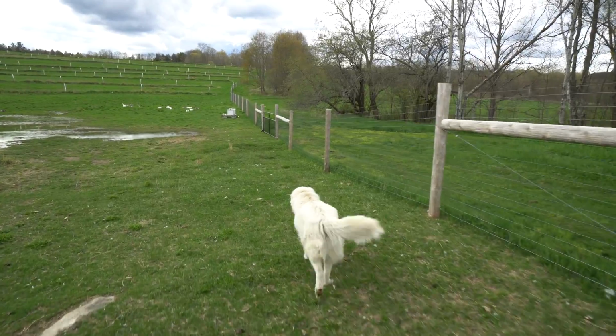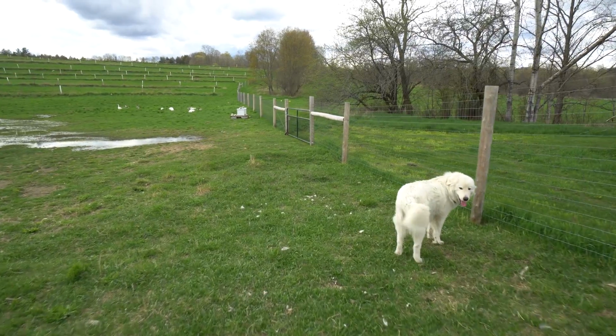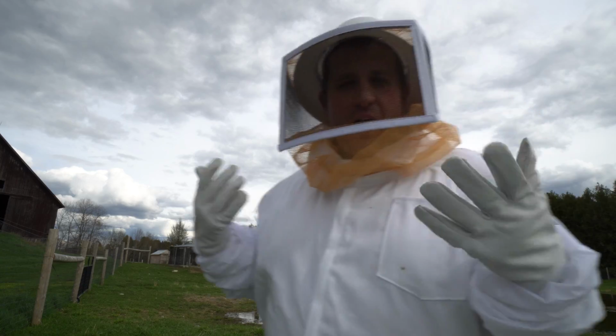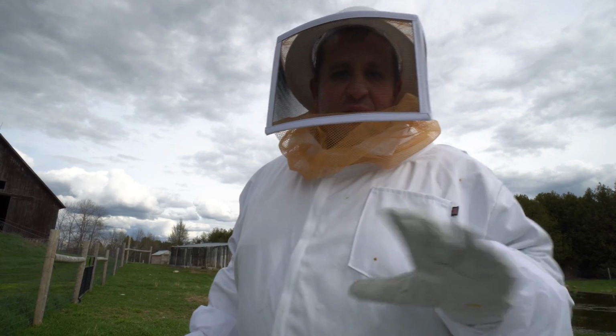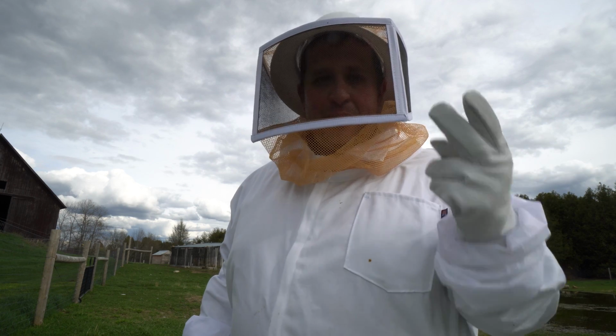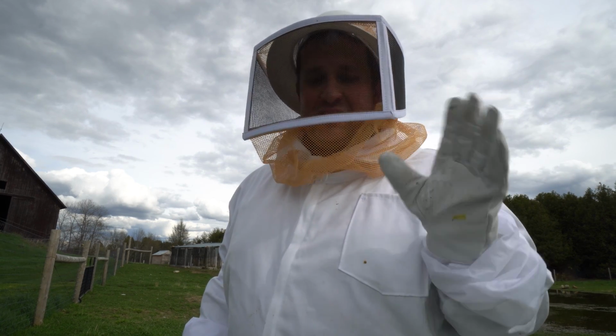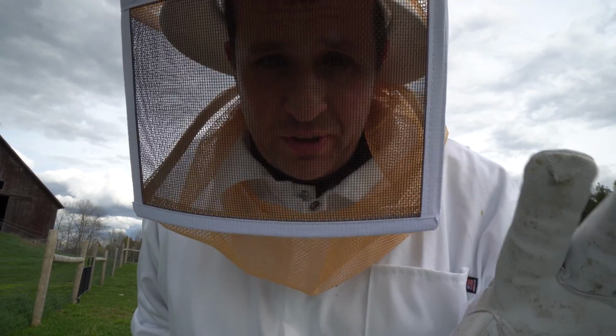Don't worry, Toby, it's just me in a weird outfit. So what I'm gonna be doing here is just checking to see if I've got good hive activity. So far, I've casually checked in on the hive where I'm not putting this whole getup on, but I haven't really disturbed them much. It seems like the bees are coming and going. It seems like they're eating the pollen patty. It seems like they might even be eating some of the sugar water. But I am very curious to see what's going on inside there to make sure everything's okay.